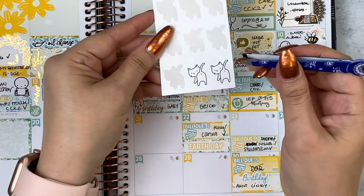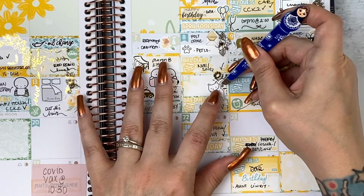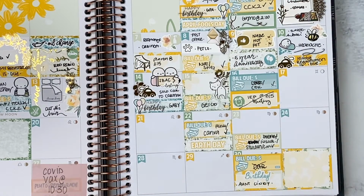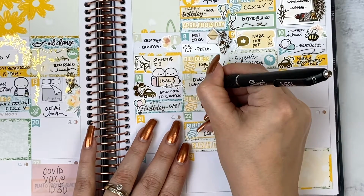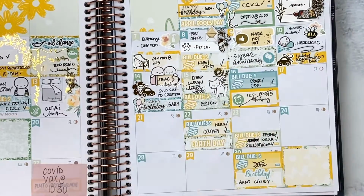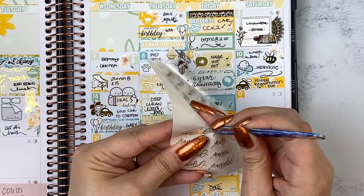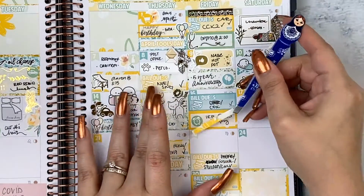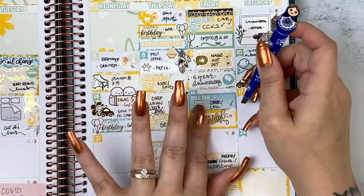Anyways, on to the 15th, I'm going to layer another JK Creates bouquet with a cat butt from Strawberry Creek because on the 15th I did a deep clean of my cat's litter box. Then on the 16th, there really wasn't any room to do anything, so I just used a Dash of Sun Designs flower divider up at the top and then a canceled script from The Giving Girl over a strip of washi because my son's IEP meeting was supposed to be on the 16th and then it never happened.